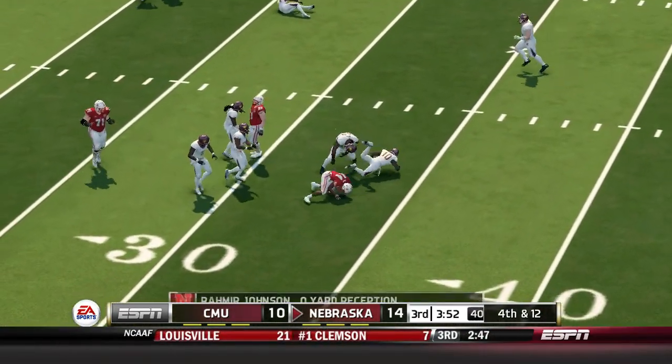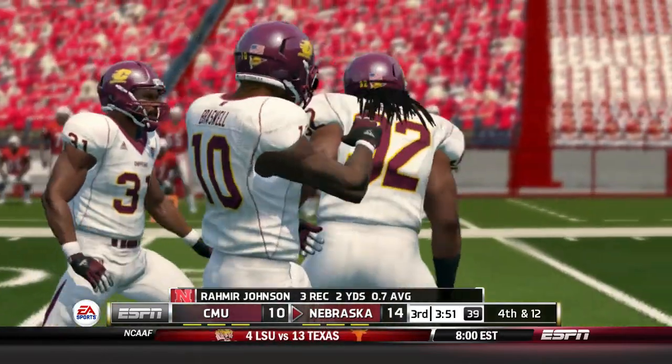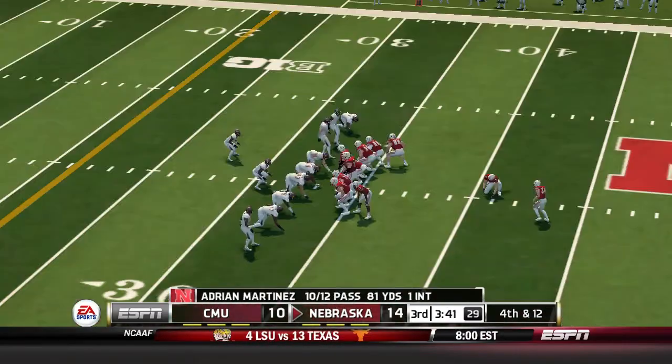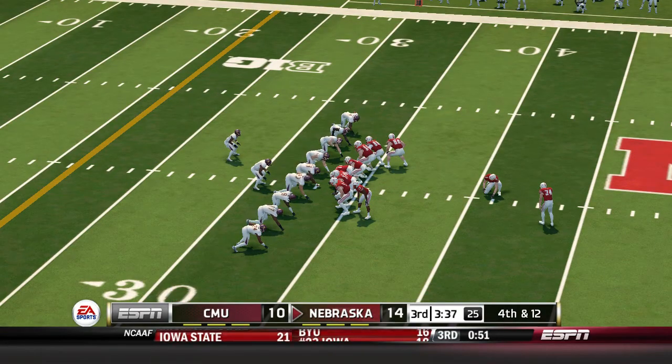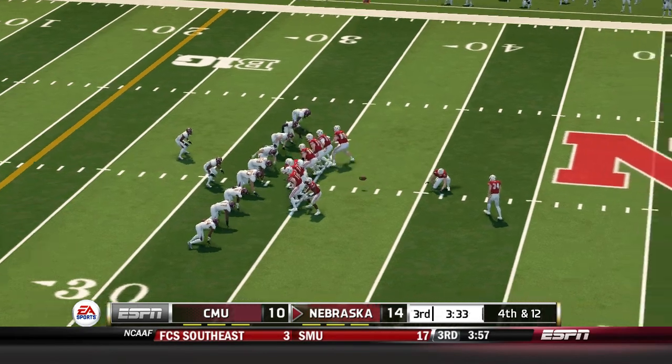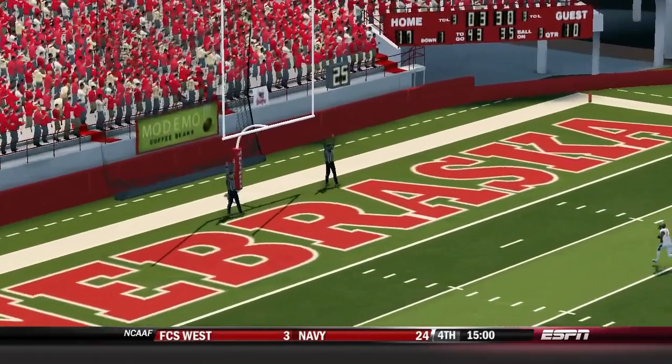Flips it middle to the running back. He's tackled around the 34-yard line. No gain on the play. Fourth down. They call on the kicker for a long field goal. It's up, looks long enough, and it's good.